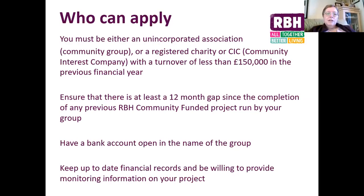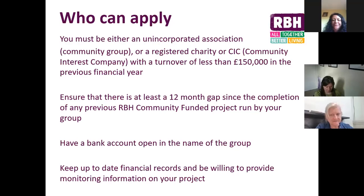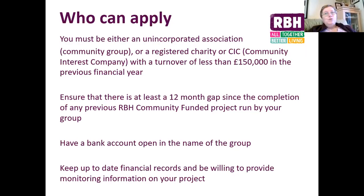The other rule we have is we do ask that groups have a bank account open in the name of the group. I know there are some funding pots available where perhaps a group's in just its startup mode and it can be supported, whether it's got a bank account opened or not. But for us, if you don't have a bank account open in the name of the group, we wouldn't be able to fund you at this stage.